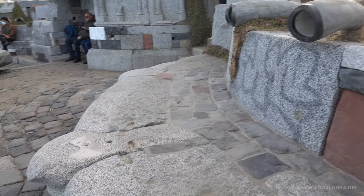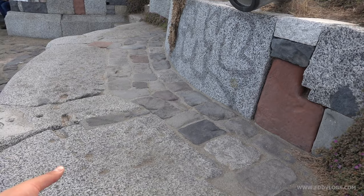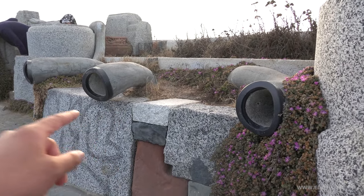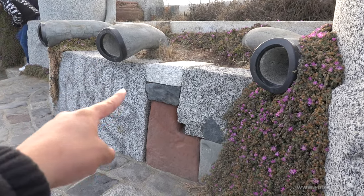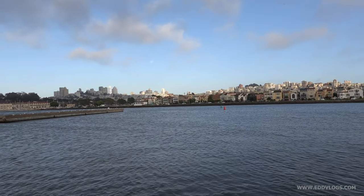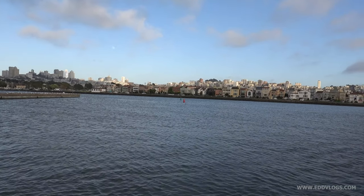I really like how this is set up. As you can see, the benches are right here, really close to the pipes. That way you can sit down right here and listen to the sounds that come out of them. Not only that, but you can also enjoy the views from right here. So it's a really peaceful experience, you guys.